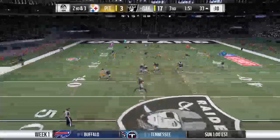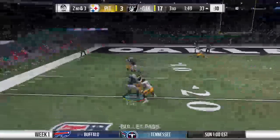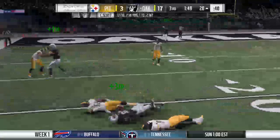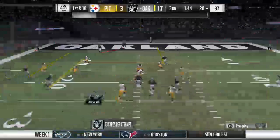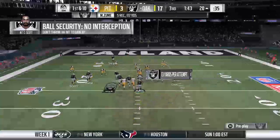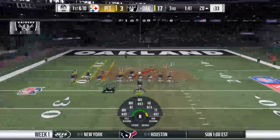They're going to look to throw. Looking left side, it's complete. He's got it. And he'll get this one down to about the 20-yard line. That one good for 13 and a Raider first down.